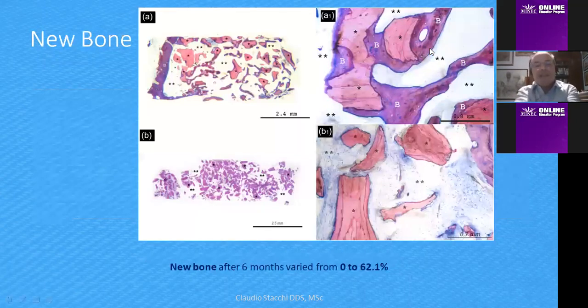But the really important thing was the analysis of the biopsies, because as you can see, after 6 months, we also found in our patients a huge variability. There were patients with 60% of bone. There were patients without new bone formation, 0, no new bone formation.